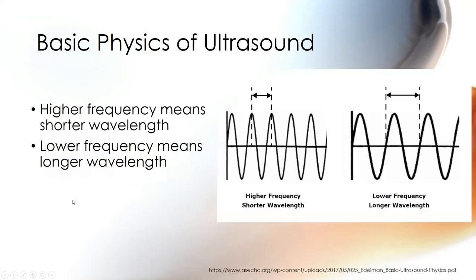So higher frequency, shorter wavelength. In order to fit the same amount into that time, you have many, many more waves. If it's a lower frequency, the wavelengths are longer, so there's less of them. And how this is helpful to know is, what probe do I need to grab if I'm looking at the lung? Really, how far is the object of interest?